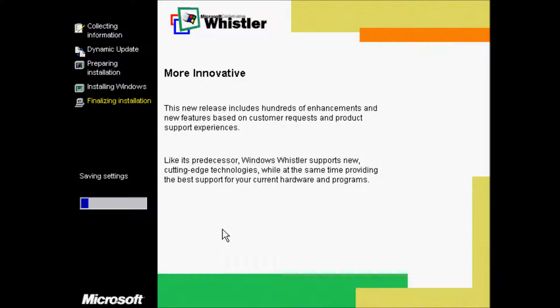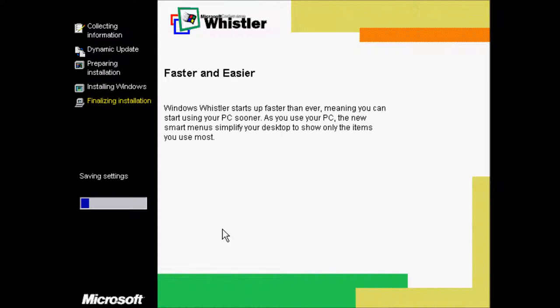The next build, which is 2276. Some of the changes in that are the icons in Control Panel get reverted back to Windows 2000 icons. The setup screen gets changed, and the Windows logo on the start menu is no longer tilted, it's reverted back as well.